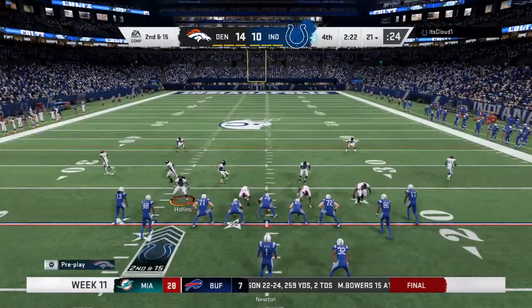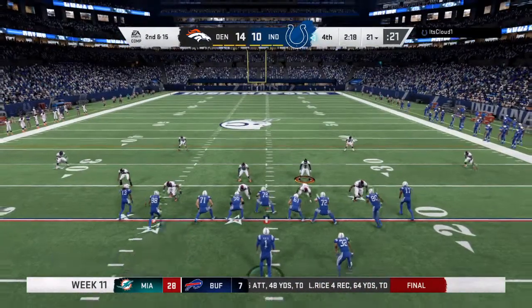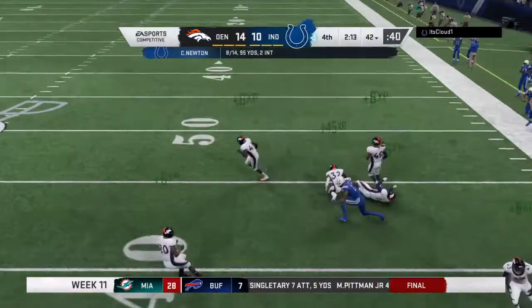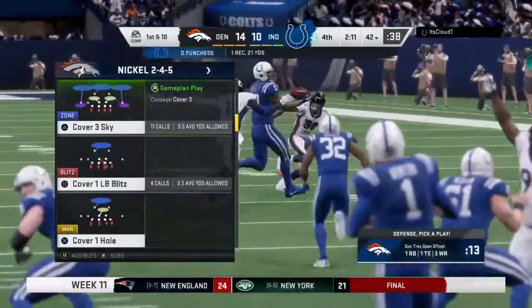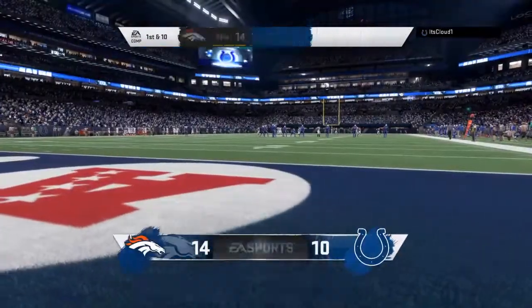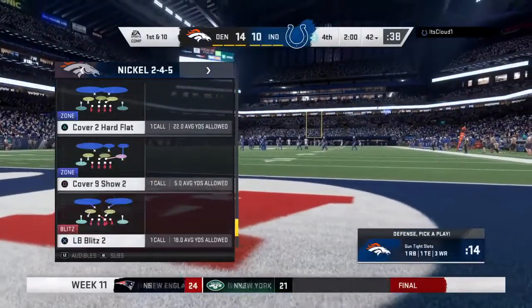On 2nd and 15 now. Newton. They'll tussle for it, and this is going to be caught. A gain there of 21 yards. And the Colts first down. So signs of life in what's been a dormant offense in this second half. Here's 1st and 10.